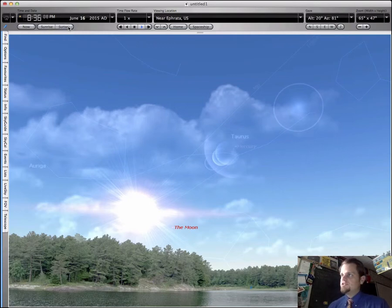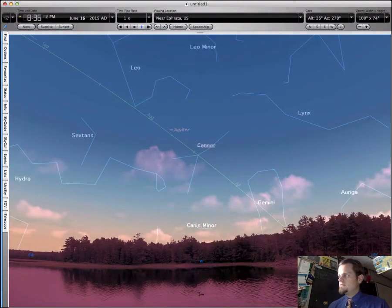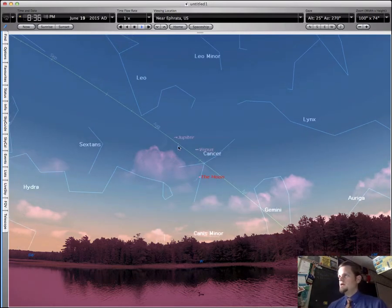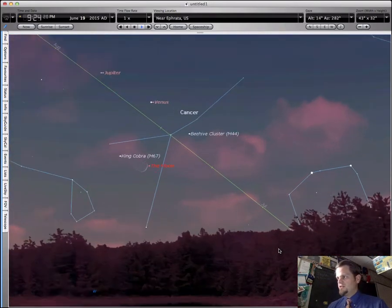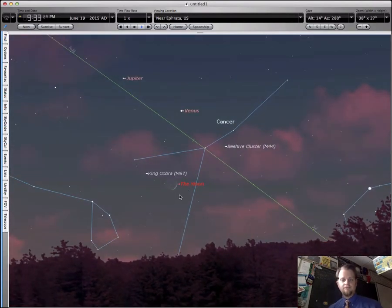So we're going to switch to sunset, and we're going to look to the west. Okay, and let's move to the 19th and the 20th. Because what happens on the 19th and the 20th? Well, we start seeing the moon as a very thin crescent, but then we see Venus directly above the moon on the 19th, and Jupiter up and to the left a little bit more on the 19th.